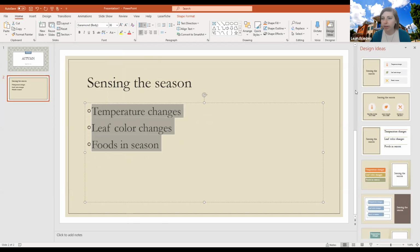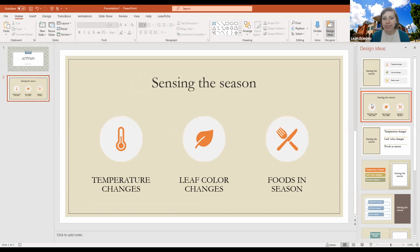Another thing I want to note while we're here, this is new, so you might not have it on your version of PowerPoint, but it's very handy. It's over here on the right-hand side. There's Design Ideas, and that actually gives you suggestions to make your PowerPoint look better. Not all of them are going to fit your taste and the goals you're trying to achieve, but it's neat to look through and see the suggestions they give you. This one is pretty neat, how it has a thermometer and a leaf and a fork and knife, just giving the viewer more information, some visual cues about what you're talking about in your PowerPoint.